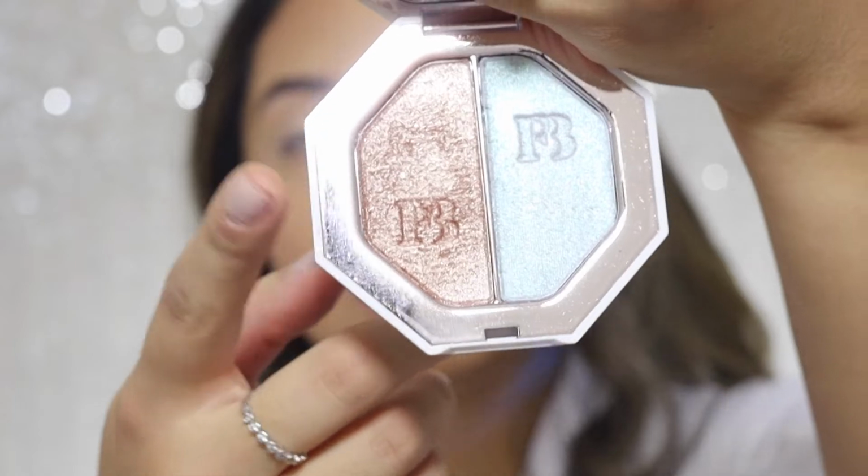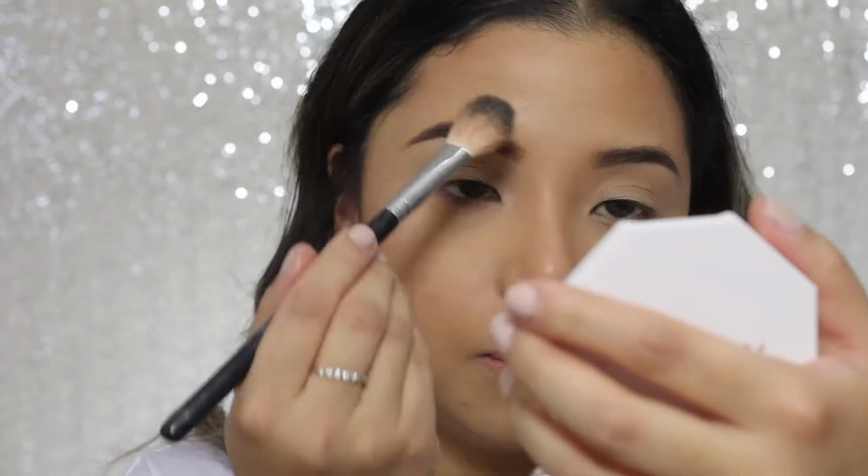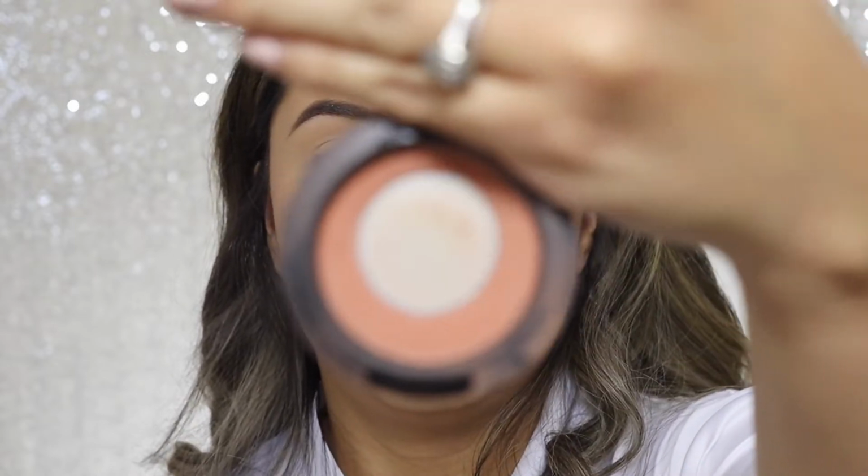Next, I'm gonna be doing my highlight. I am gonna be using this Fenty Beauty Kilowatt Foil in Sandcastle. It's the one right here. Now for blush, I'm going to be using Eternal Sun by MAC. And it's just a warm rosy-ish blush. Alright, so time for the main part, which are the eyes.